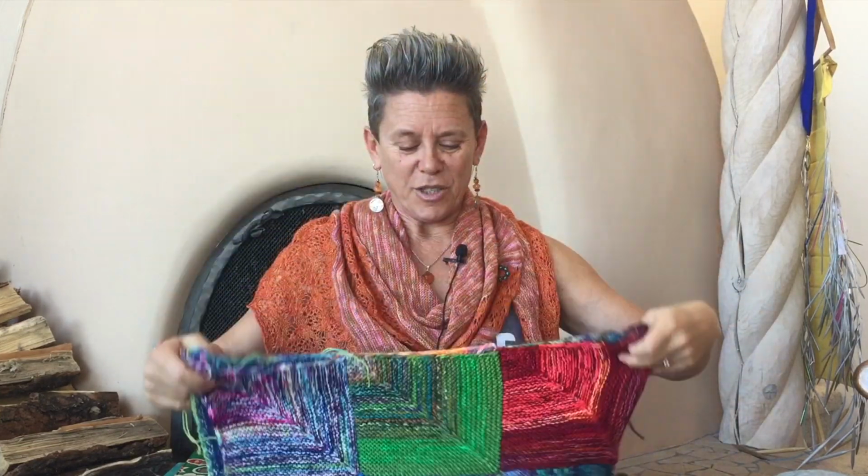I will just keep going on this. This is just a fun project. At some point it's going to be a really nice, very, very warm and very, very squishy blanket. And I just love how the colors play together so much. Every single square is fun because it's such a surprise to see how the colors play together.